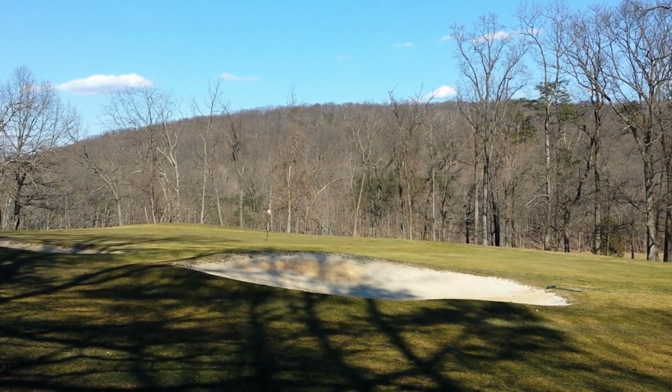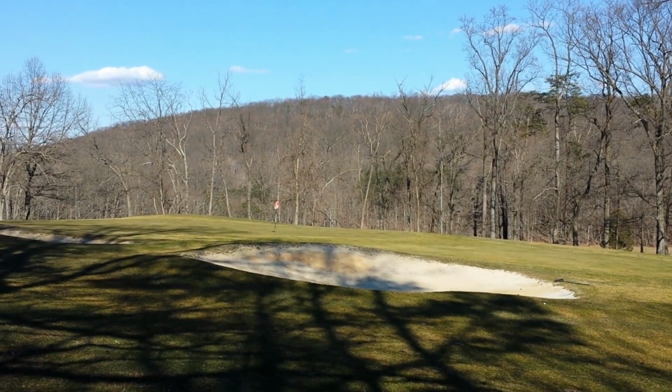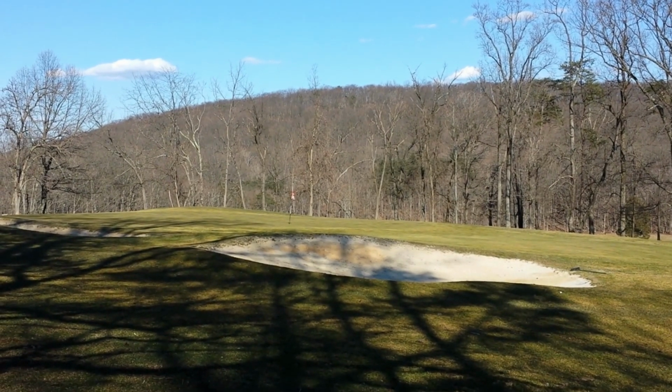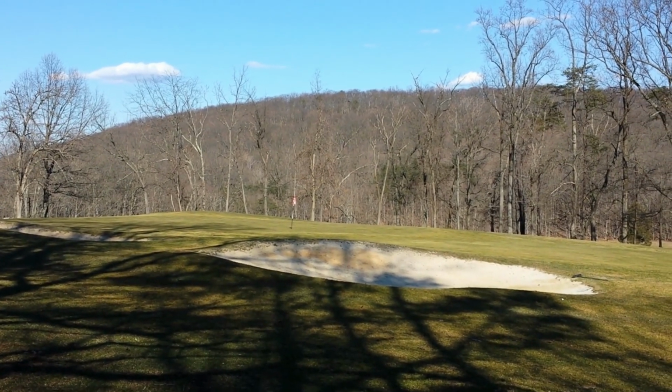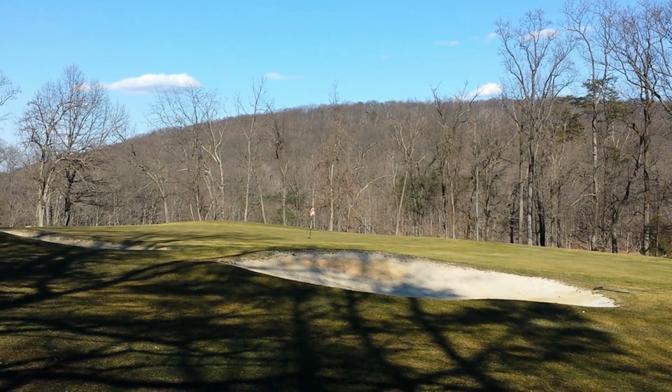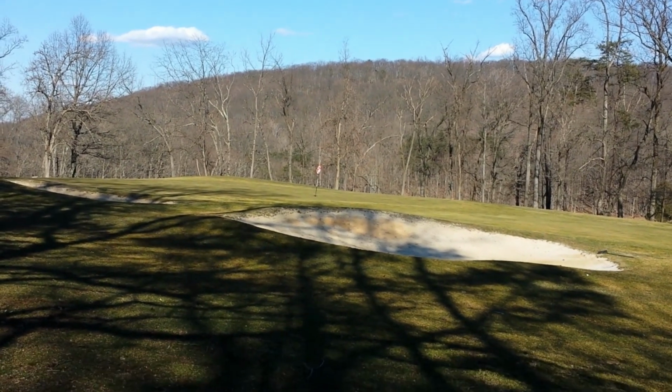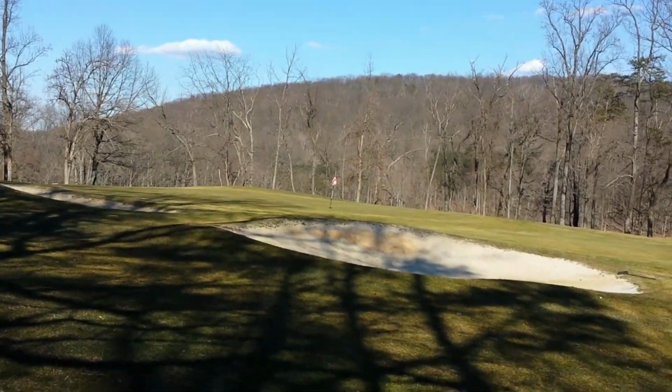Well, I was going for the pin with a 5-iron, but I inadvertently got pretty much the shot I really wanted or should have hit, which was to hit it short of that trap and to the right, and I pulled it a little bit to the left. So that's what you call a mishit that lucked out and didn't turn out too badly. Let's go over here and take a look and see what's going on beyond this green.